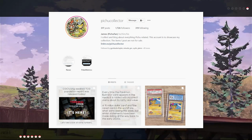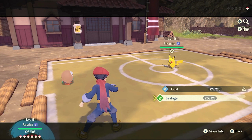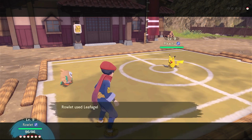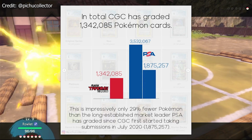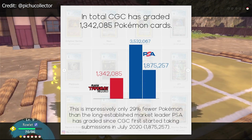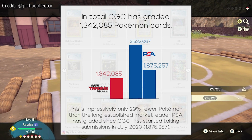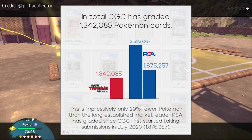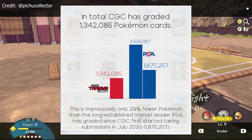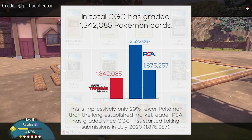The information I'm going to reference comes from P2 Collector on Instagram. One of the cool metrics he did have was how many cards PSA has graded in the same lifespan that CGC has been around for. And this was kind of shocking to me: CGC's only graded 29% fewer cards in the same time span as PSA. And for reference, PSA has had their market share for a much longer period of time. They have the facilities. So for CGC to do within 30% of a company like PSA, I think that's really astounding for them.